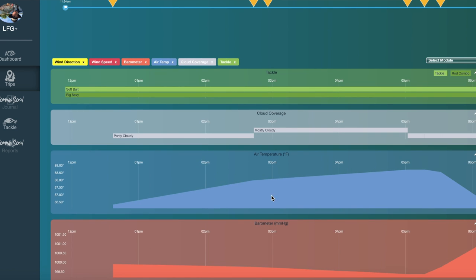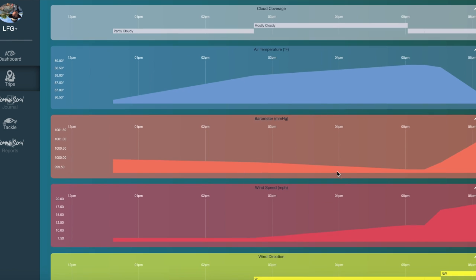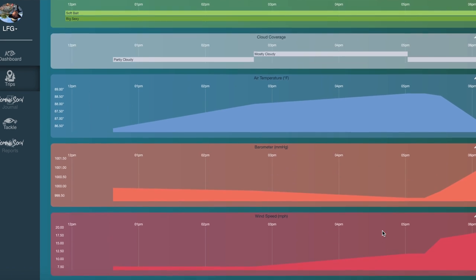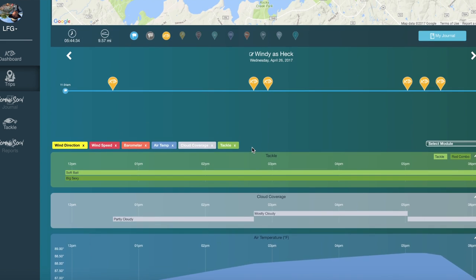The barometer, this is what I really like to pay attention to, the barometer change, okay? It's just a steady decline right here. Wind speed starts picking up like a mother on the back end right here. And the wind direction drastically changes. Like it's blowing southwest right here, okay? And as soon as it switches to west, that's when I started getting bites.